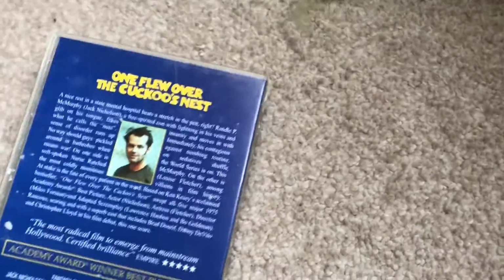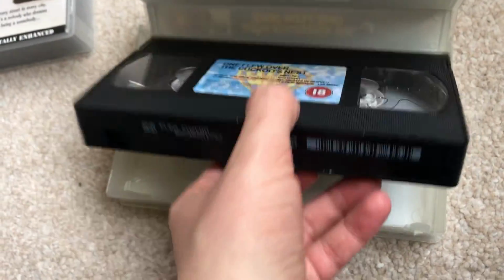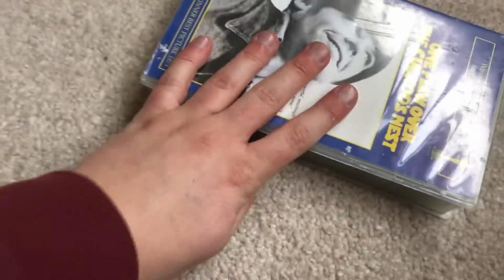Oh, here we go. It is One Flew Over the Cuckoo's Nest on VHS right here. Yeah, one of the greatest films of all time, many people call it. There's the tape, printed on the 29th of April, 2003. Good conditions. Yeah, the condition's pretty good. Tried to make sure all of them were as good as possible. This one should be easy.